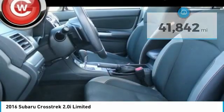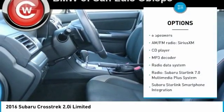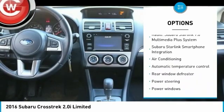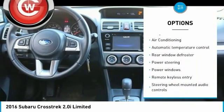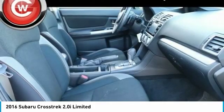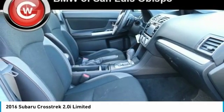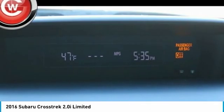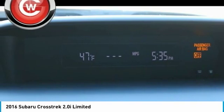Here are some of this vehicle's great options: traction control, dual airbags, leather-wrapped steering wheel, air conditioning, power steering, four-wheel disc brakes, heated front seats, CD player, electronic stability control, rear window defroster. Take this vehicle for a spin and see why so many shoppers are now proud owners.